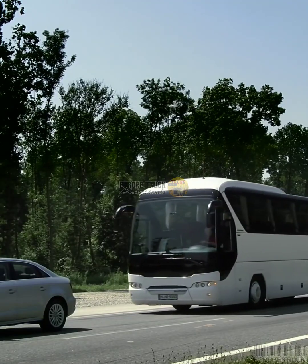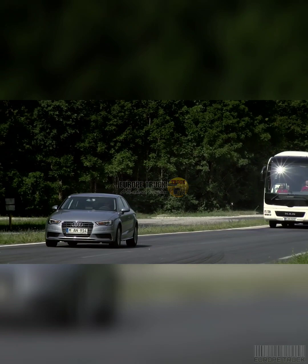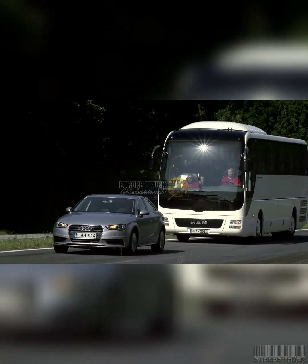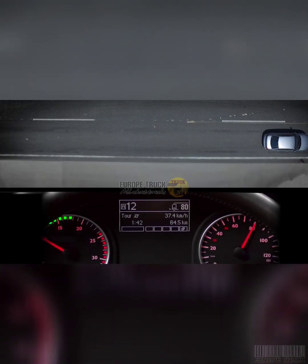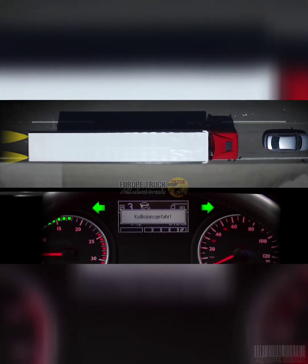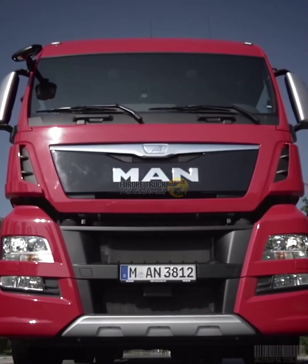If the driver does not react to the warning, the system automatically starts to brake and continues to warn. If the driver still does not react and the system detects an imminent collision, the EBA applies the emergency brake immediately. Now the vehicle activates the hazard warning lights at a high frequency to warn other road users.